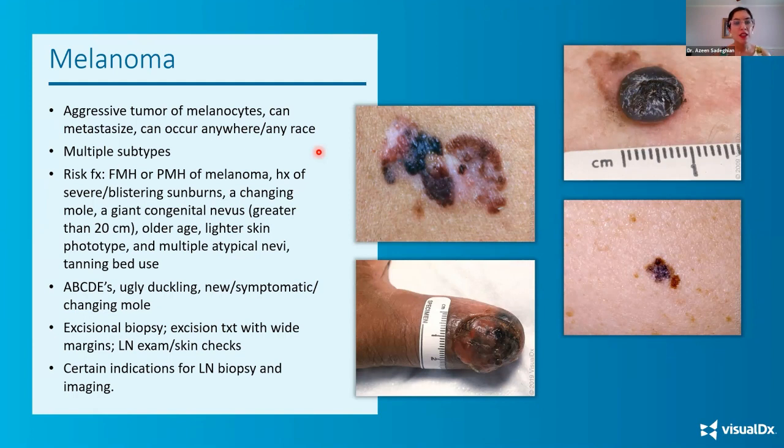The ABCDEs are kind of our little mnemonic for melanoma, and we're going to review that. Some other clues is if you have a patient who has multiple moles, they have a mole, it doesn't look like melanoma, but it doesn't match any of their other moles. That's still a clue to me that you need to evaluate that mole. We call it the ugly duckling sign.